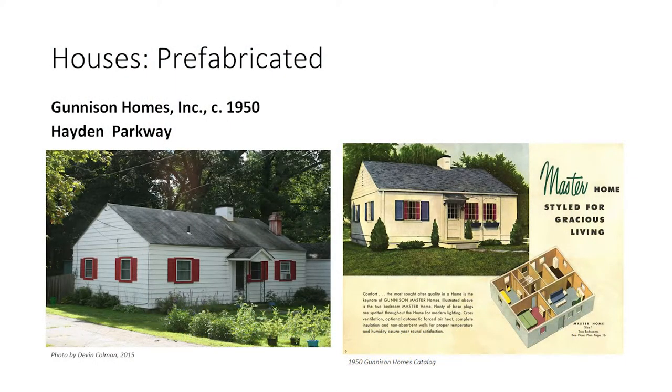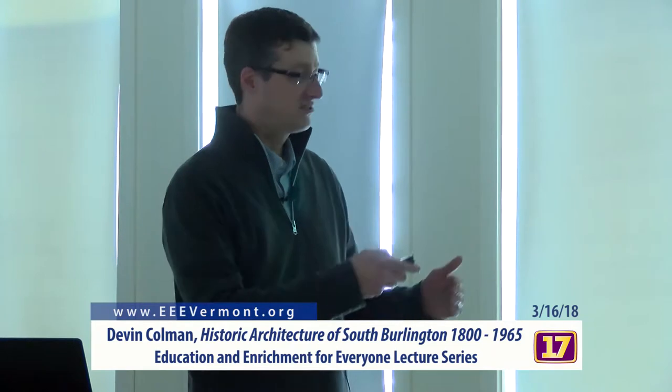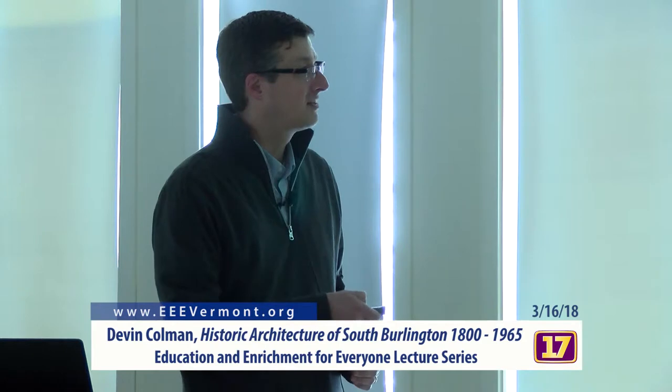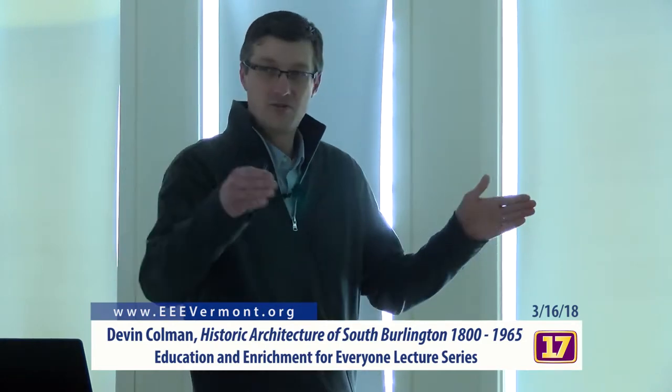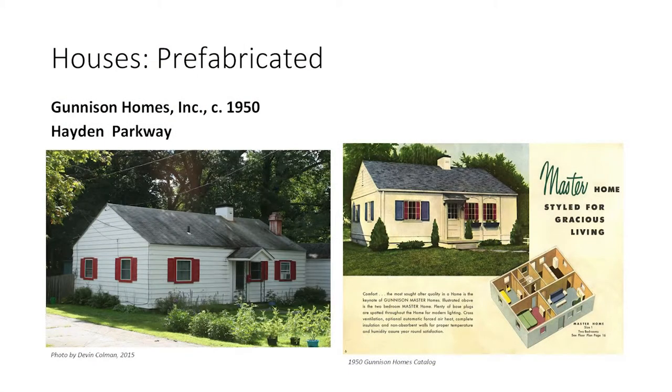And this is an advertisement for a Gunnison house. This is a prefabricated, panelized house system. Basically this was one module. I forget if they were 3 feet wide. And you could essentially build your house with a door panel or a window panel or a wall panel, and adjust it according to what size you needed. And this is one today. It's had siding put on it, but you can still make out the basic pattern.